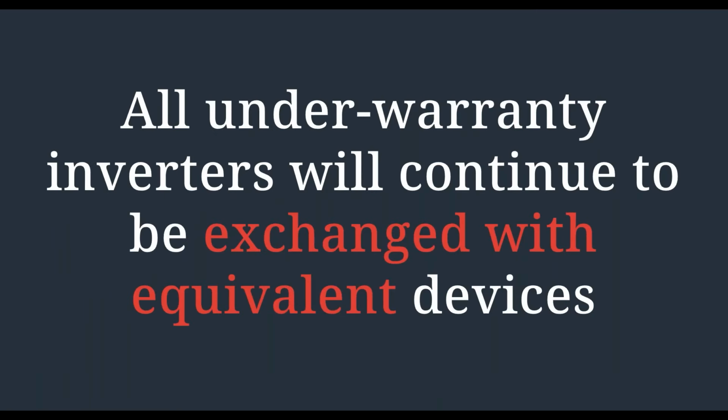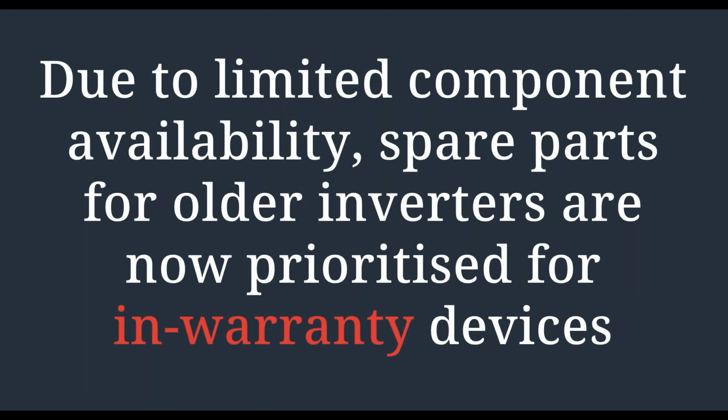Most importantly, all under warranty inverters will continue to be exchanged with equivalent devices. So if you have a 19-year-old Fronius IG inverter and it's got a fault, we will exchange that with another Fronius IG inverter. We're still committed to that, still supporting you if you have that warranty in place. No issues there. However, due to limited component availability, spare parts for older inverters are now prioritized for in-warranty devices.